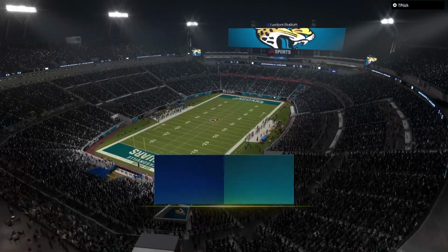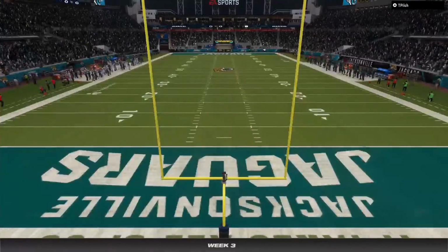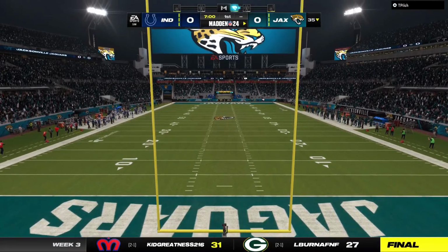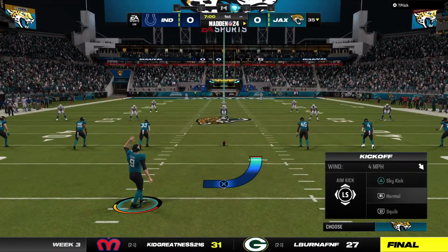On the banks of the St. Johns River, there's a good look inside Everbank Stadium here in downtown Jacksonville. Tonight, we kick off Week 3 with a great Thursday night matchup, as it'll be the Indianapolis Colts taking on the Jacksonville Jaguars.